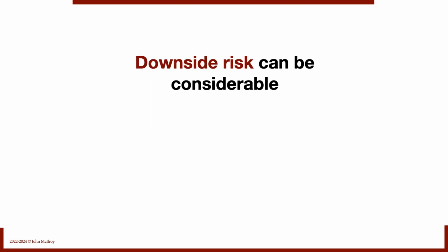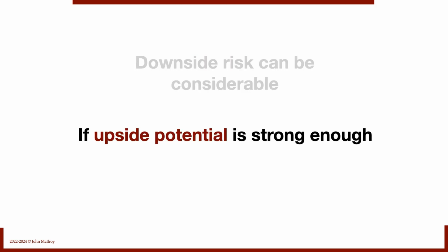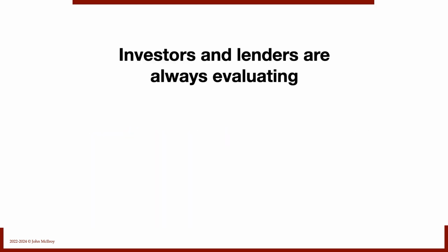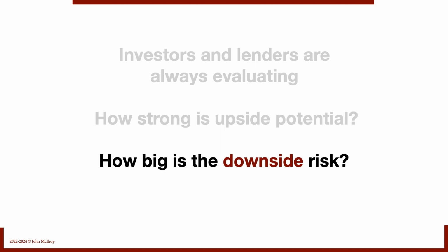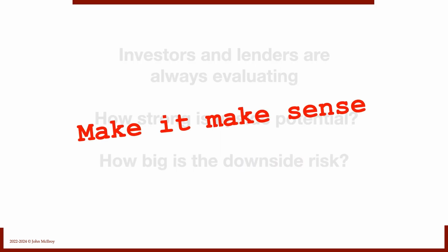But if you're an equity investor, the downside risk can be considerable as long as the upside potential is strong enough. Investors and lenders are always evaluating how strong the upside potential in this deal is, or how big the downside risk is. And you have to make it make sense for them. They have to fit together. You can't ask them to take on too much downside risk if the upside is limited and vice versa.